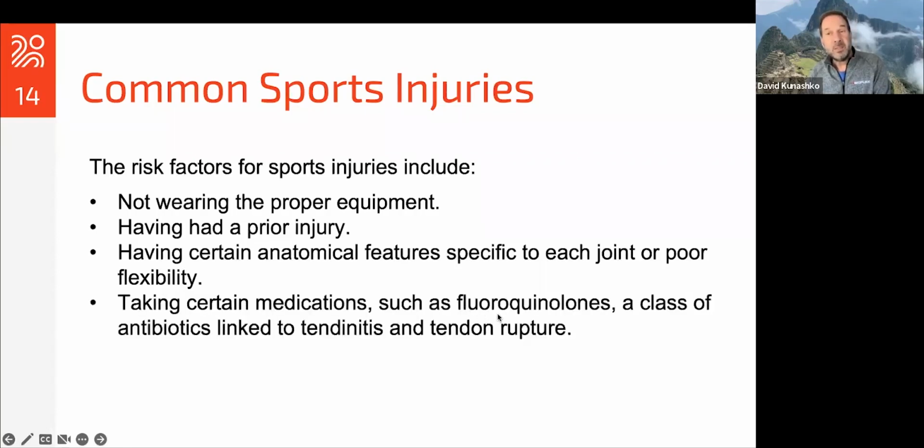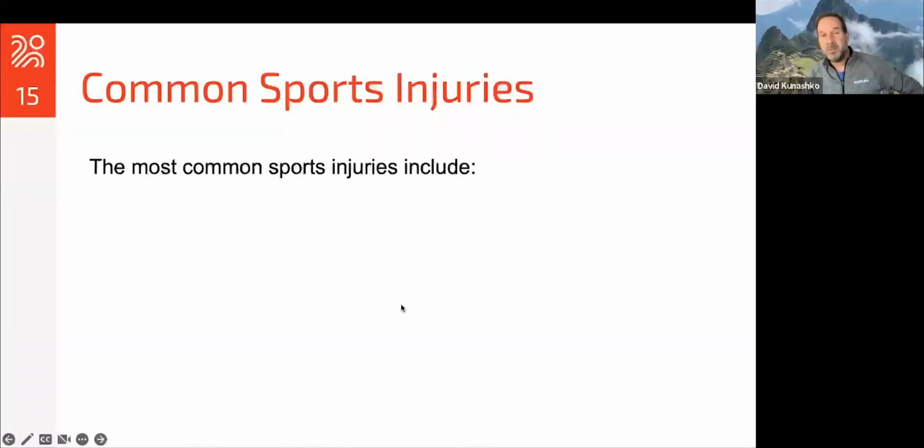Some medications make you prone to injury. One example would be fluoroquinolones, a class of antibiotic that can actually make ligaments and tendons weaker and can cause them to rupture. So if you're on these medications, make sure you understand these potential side effects and avoid certain types of activities or sports. Otherwise, you might have a serious injury.